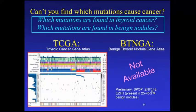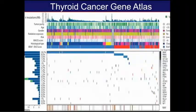So you may say, well, just tell me which ones exist in the thyroid cancers, and then let's compare which ones exist in the benign nodules, and that will help us out. The leading issue, of course, is that we have the papillary data from the thyroid cancer gene analysis, published now about 2 or 3 years ago, a great tour de force. But we don't have anything that tells us the so-called benign thyroid nodule gene analysis. That does not exist at all. So we can't do it.